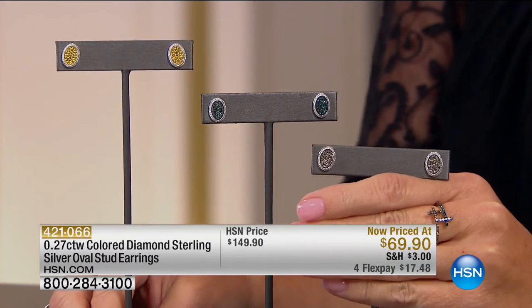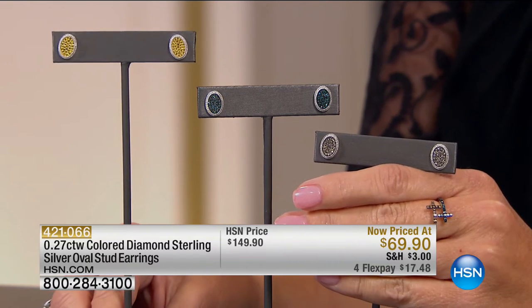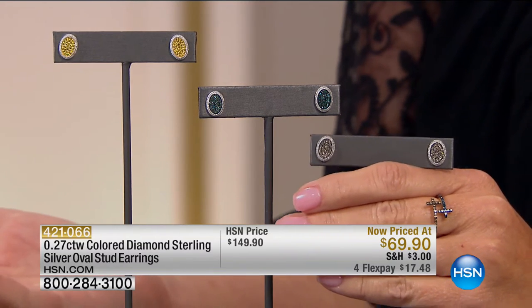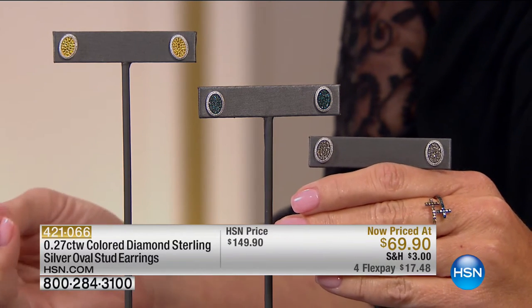Again, it's holiday, 15 weeks. Seriously, it'll be here before you blink an eye, to be honest with you. And we won't have these. If these come back, they're $149.90, and that's still absolutely unheard of for precious metals. But I'm not bringing these back. This is it.